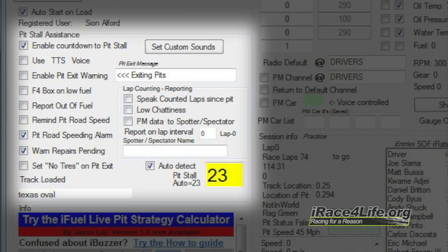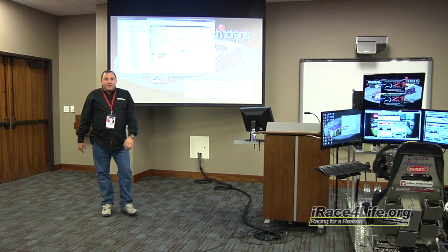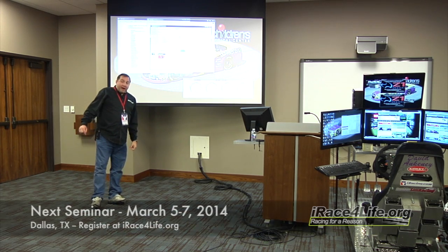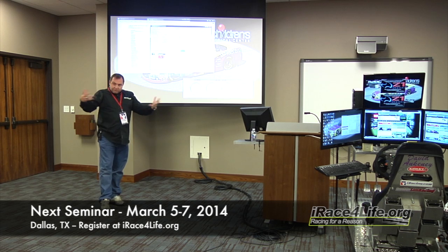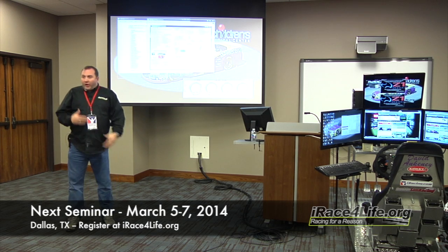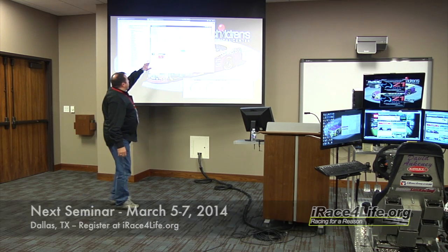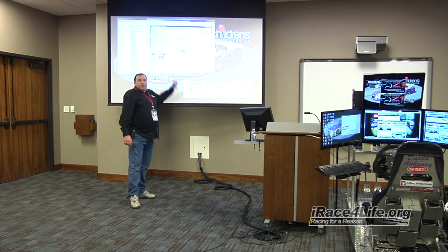Or you see the block next to where it says custom sounds. You can set some custom sounds. And in my particular case, I have one where Canals jumps on and says, hey, 10 to go, and then he counts down 5, 4, 3, 2, 1. So you've got Canals telling me right along with my spotter pack, which fits in there. So I still have Canals doing that same thing. I don't get any of the computer-generated voice.